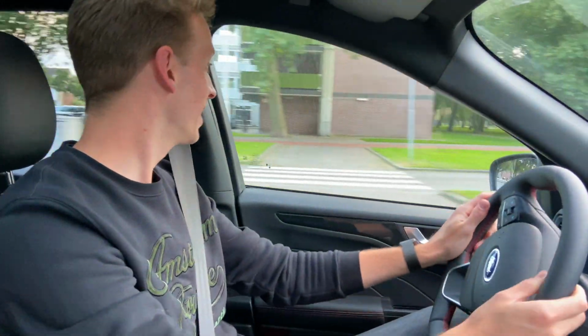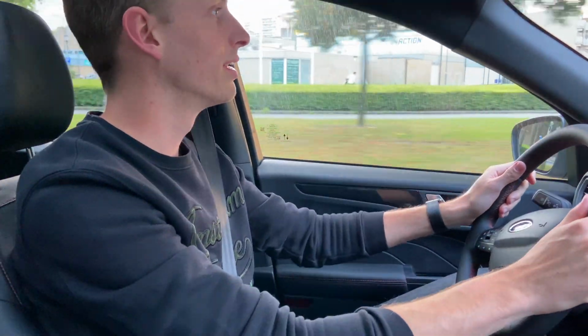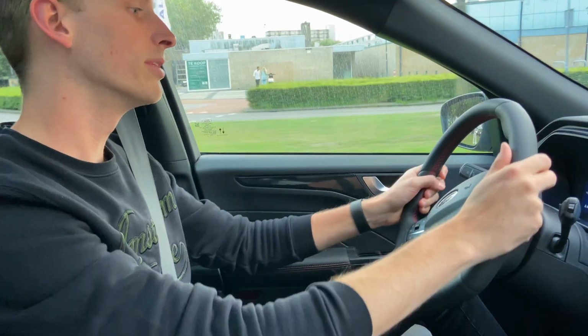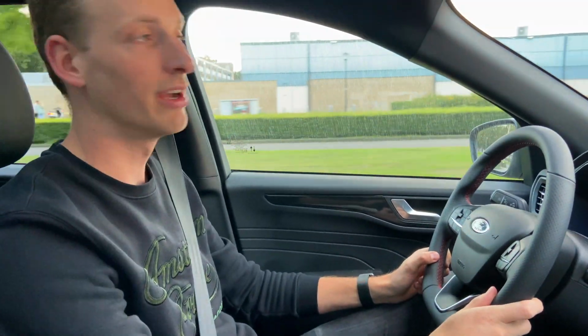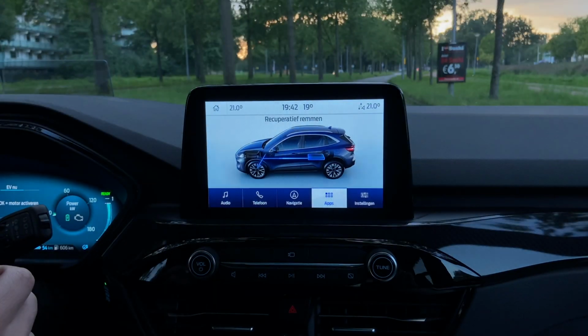Alright guys, and there we go. We've started our first lap of 35 kilometers. We are in full electric mode. The mode is also EV, Eco, so as much efficiency as possible. And yeah, I'm very curious. The car is fully charged. At this moment, the state of charge is 55 kilometers of electric range. So let's see what happens.